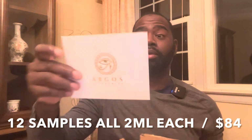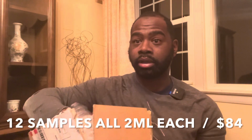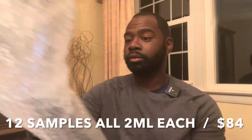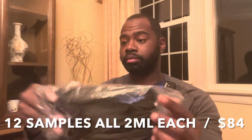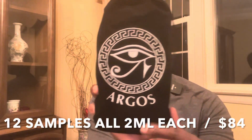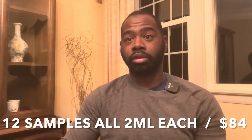So you get a nice little Argos card, which is nice. Comes with samples. Here's the bag. Nice Argos bag. Opens up. Really nice soft texture here with the Argos logo. And you can squeeze your bag, which is nice, and open it up. And it comes in all your goodies here.